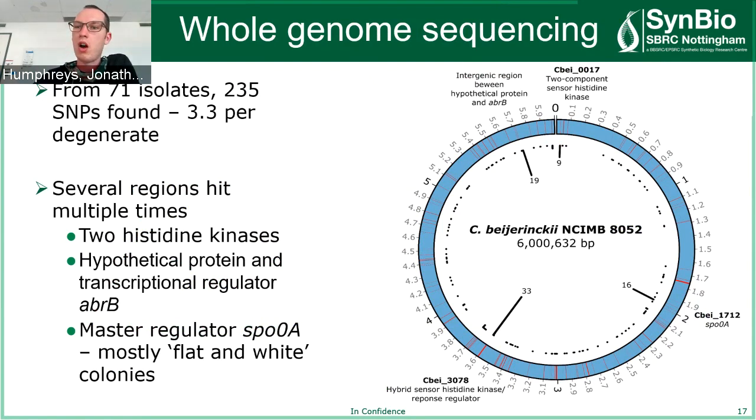So although it seemed obvious that if we get mutations in this, we're probably going to affect it, it was good to see that this master regulator is being affected. And that links to the ideas that people were proposing before as well. And the most interesting thing was that many of those flat and white types that I found earlier, the ones that were most degenerated, had mutations in this Spo0A. So that already fits into the picture of being the most degenerated because they'd effectively lost the ability to make solvents and spores because of Spo0A.